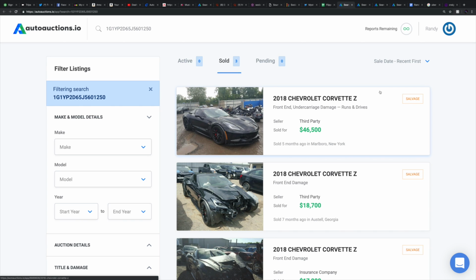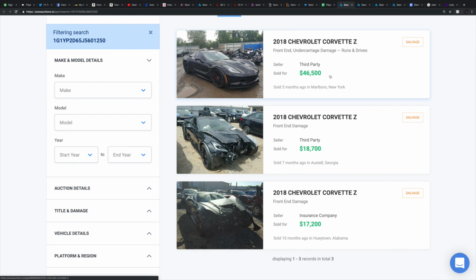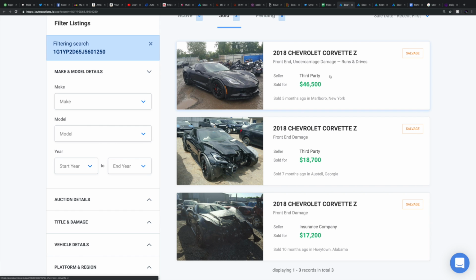This is the place you need to go if you want to find out the true history of your salvage vehicle. But as I always say, it doesn't just mean salvage vehicle. Not all cars have a salvage title when they're wrecked. Some of them have clear titles and they still run through Copart or IAA auctions, and you'll never know. But you can use autoauctions.io and you can see the pictures if your vehicle was brought through Copart or IAA, just like the ones you see in front of me here today. So let's jump into this.